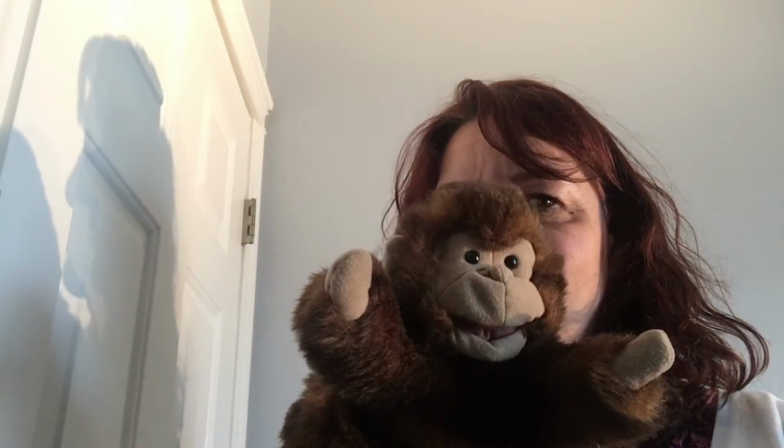Monkey kind of covers his eyes when we go to read the book, but he can tell you there's nothing really that's too scary, right, Monkey? No, it's kind of funny, but scary. Yeah. It's both, isn't it?